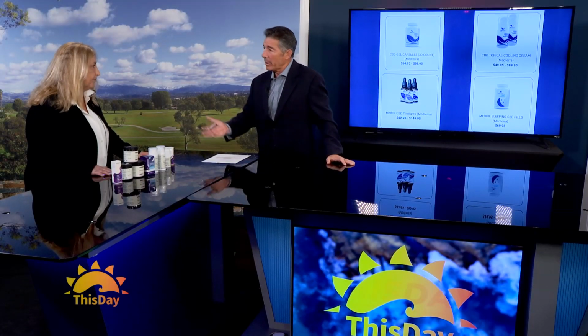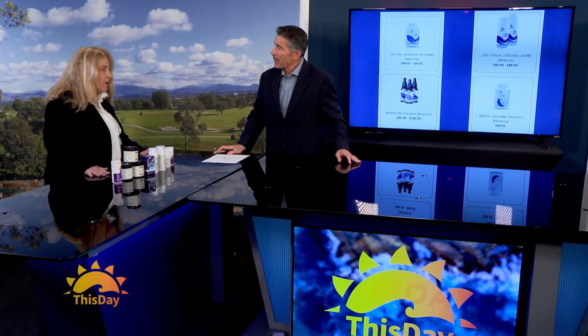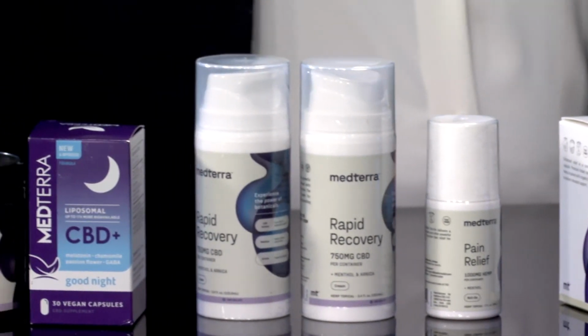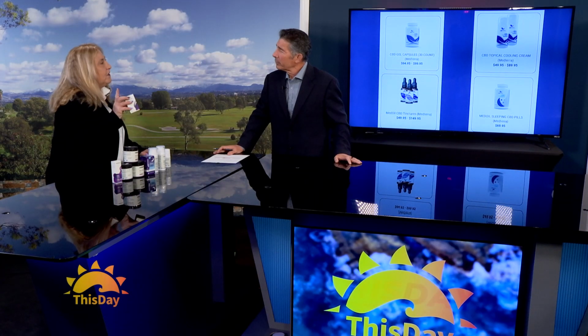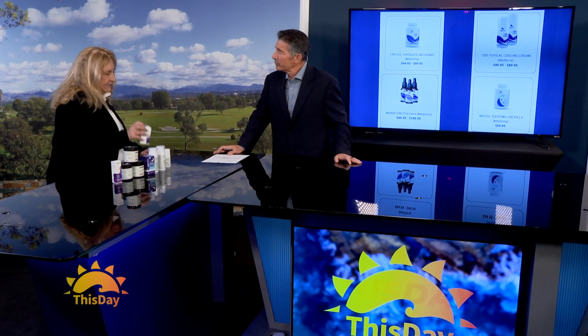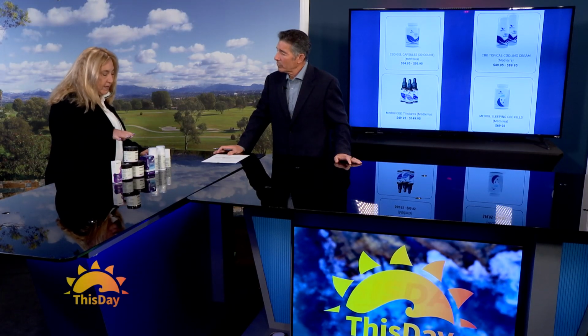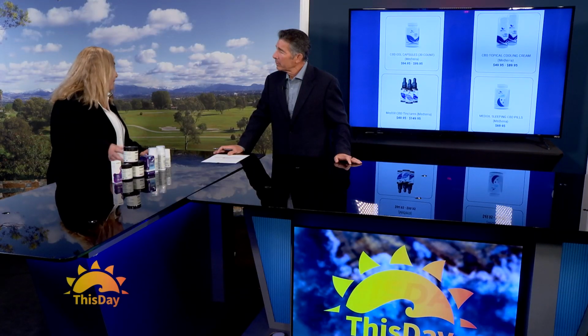Well, speaking of those other prescribed medications that people do become addicted to, if you were taking Vicodin today, what would you recommend as a replacement for something like that in this line? Well, there's all sorts of different strengths. Probably for something like this, this is a 50 milligram enhanced relief. So I would probably start with something like this. And the neat thing is that there are a bunch of different products, so you can pick and choose and experiment. What works well for one person may not work well for the next.